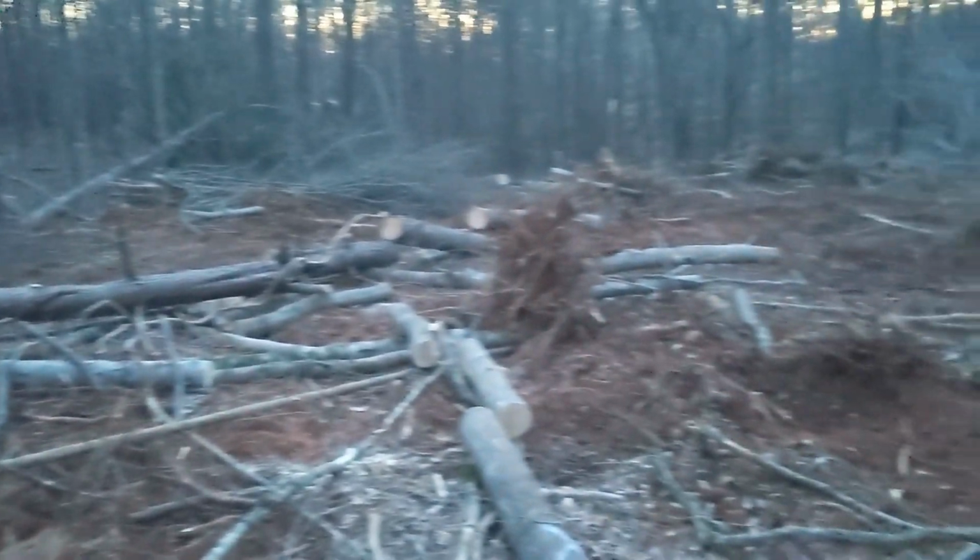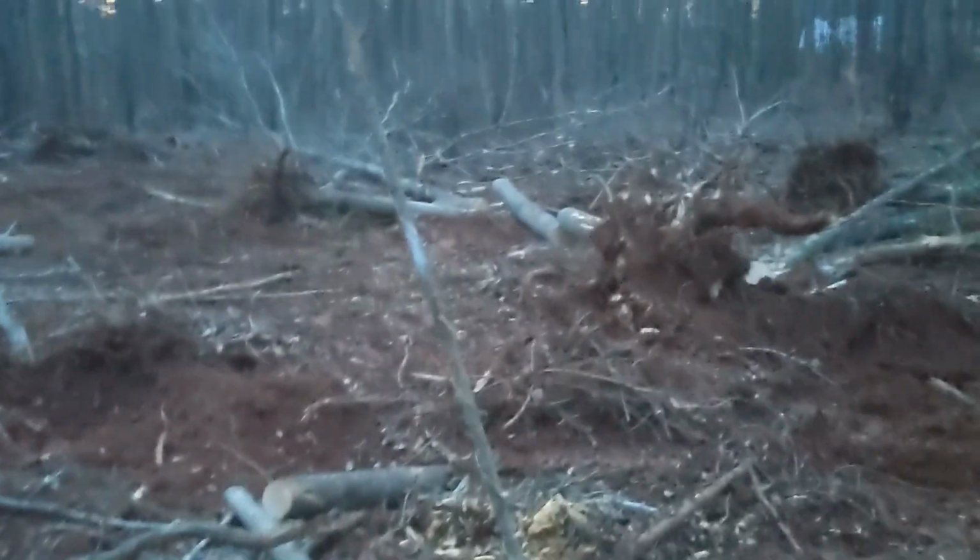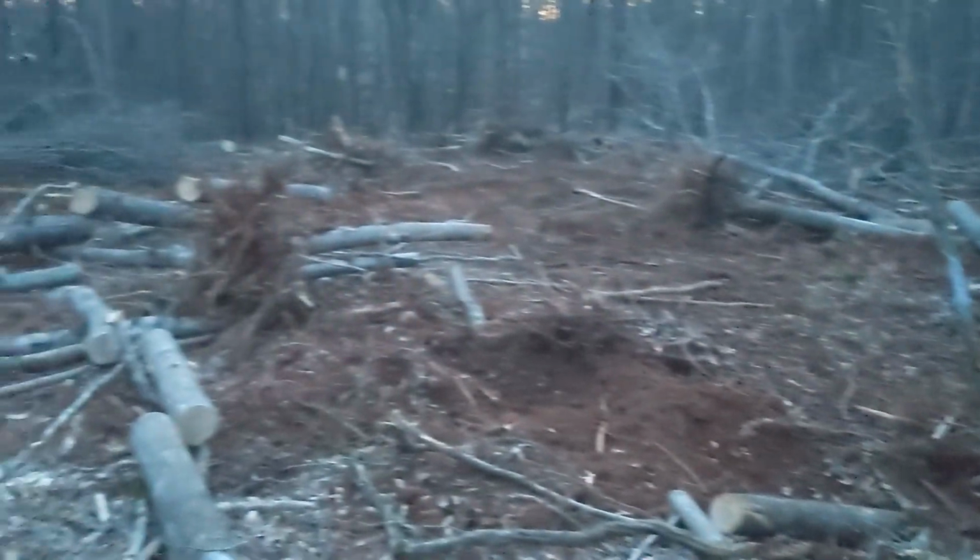After a long day out here, we got the entire area clear of trees. I mean, they're obviously still laying around, but we got to push them away with a skid steer. But not too bad. That's going to be where the shop sits.